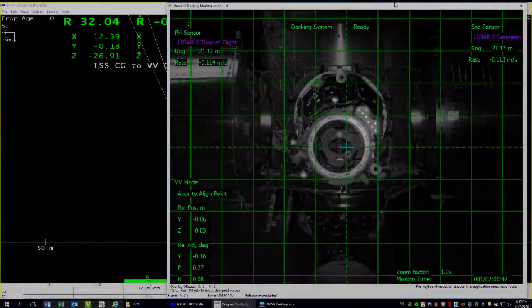Station on space to ground 2, we can see the target. We can assess alignment at 33 meters. We are in good alignment. Copy. Good alignment at 33 meters.